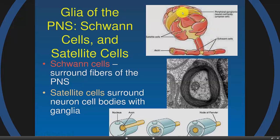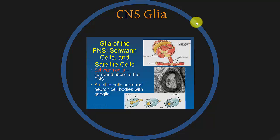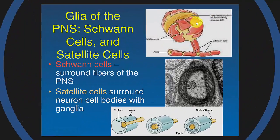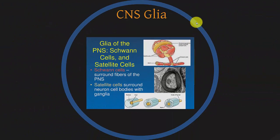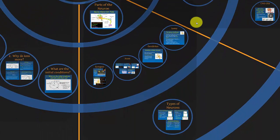Okay, satellite cells are these guys up here that surround the soma, or the cell body of the neuron, and provide support there. I guess I did make another slide, but it's kind of the same slide. So that's glia. Next up is parts of the neuron.